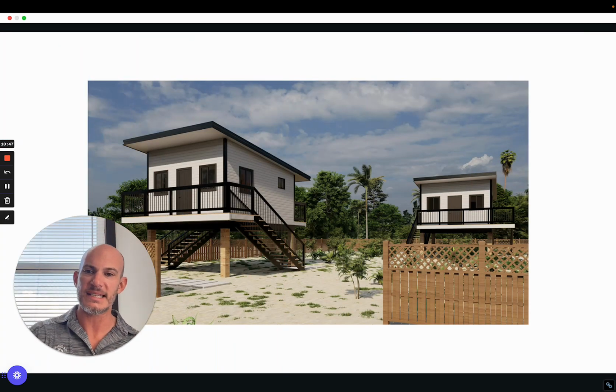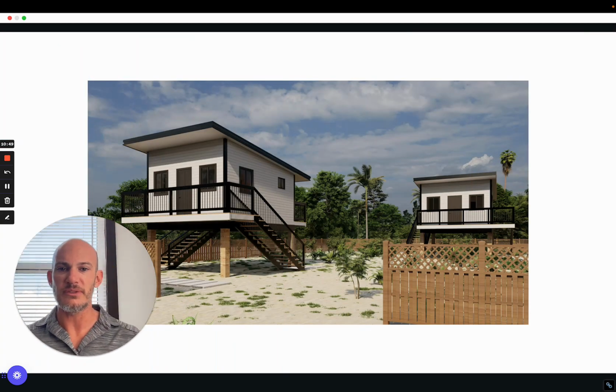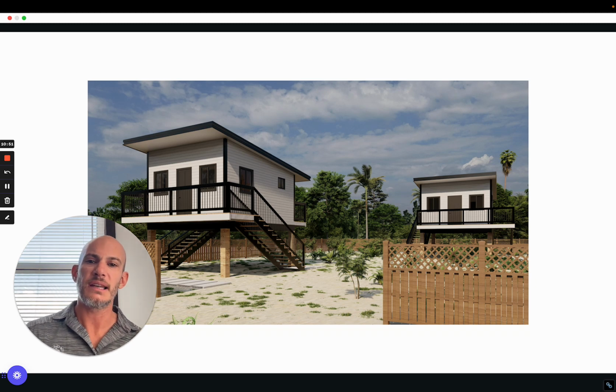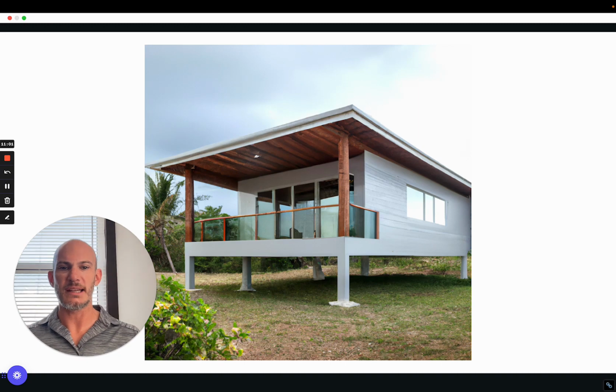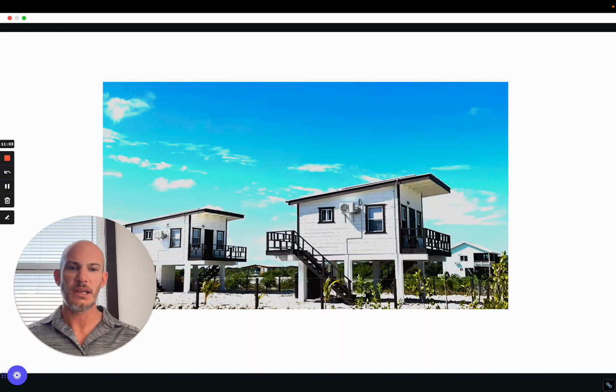This was the slanted shed-style roof that we've seen a number of times, and it's becoming more and more popular. We're seeing more and more of these come up, and so that's really exciting to see. We did a project like this. There's that one again, that slanted style roof. Here are the ones that we built. These aren't digital renderings. This is a picture of real properties.